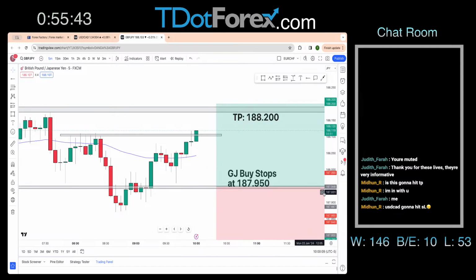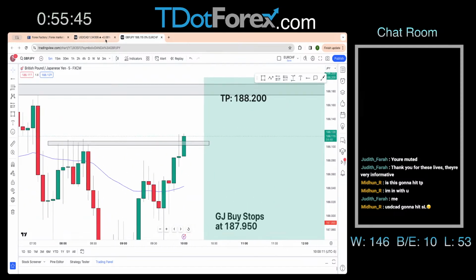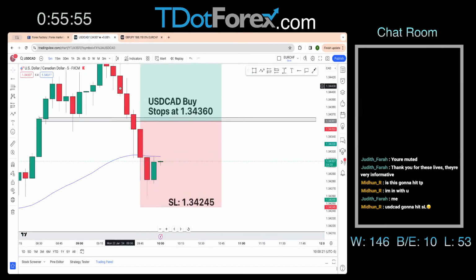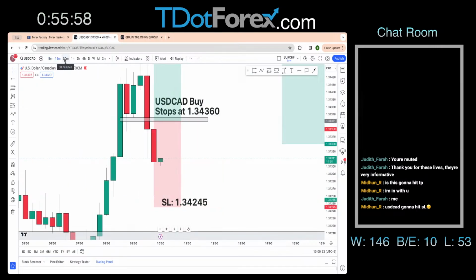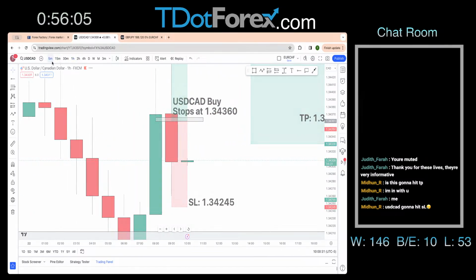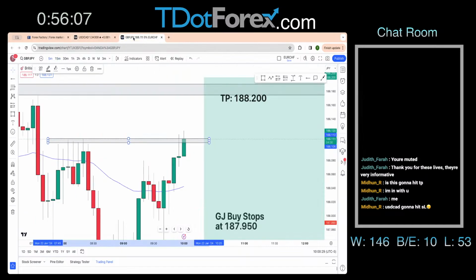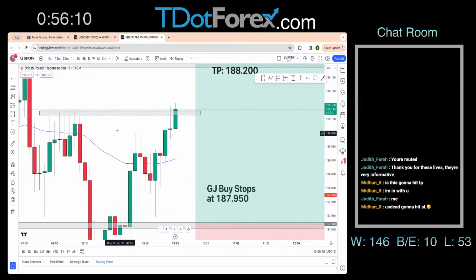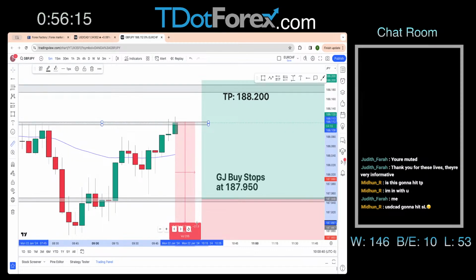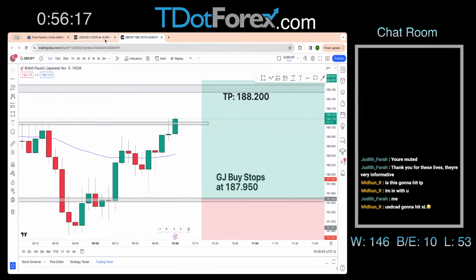No bottom wick for GJ. But wow, what a push here. What a push. Again, if you match the left here, no bottom wick, could reverse right back down. And USD CAD can make the push all the way up top. Let me just take a look at this sell-off here now. See, this is not a bad range to trade here.